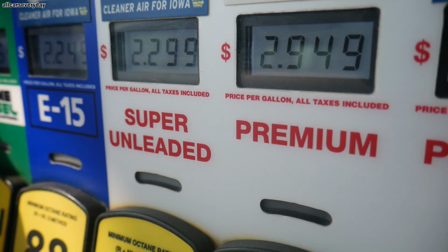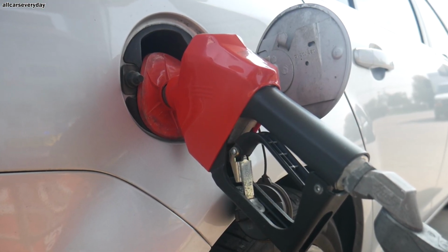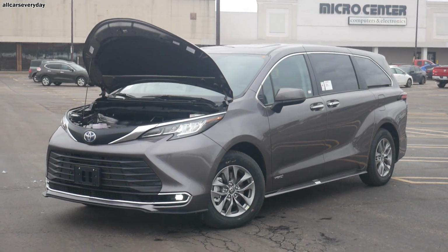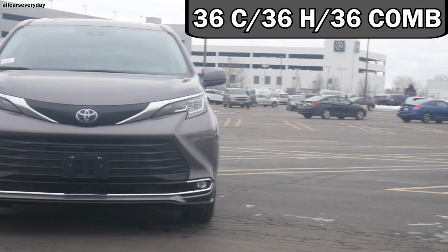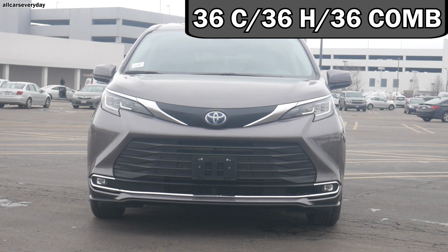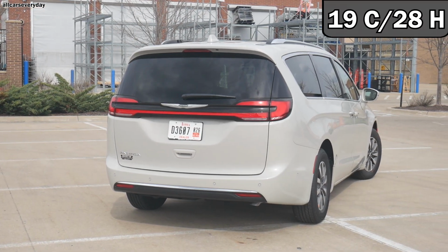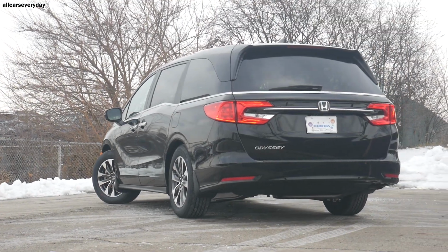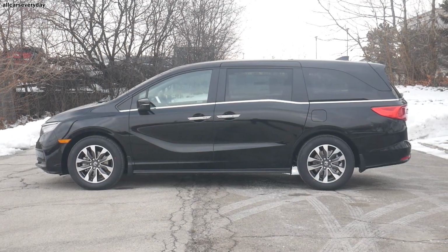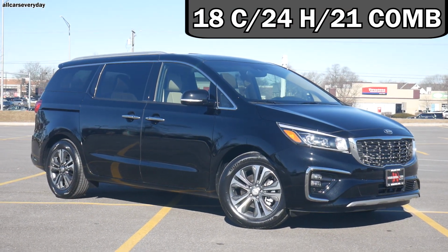In this category, we take a look at how efficient those powertrains are by looking at their miles per gallon, their average fuel range, and their yearly fuel cost. The Sienna is the most efficient in the group by a huge margin at 36 miles per gallon in the city and 36 on the highway, for a combined 36 miles per gallon. The next two are nearly tied, with the Pacifica and Odyssey coming in at 19 miles per gallon in the city and 28 on the highway. The Pacifica manages one more combined MPG at 23, with the Odyssey at 22. The Sedona brings up the rear with 18 in the city and 24 on the highway, for 21 combined.